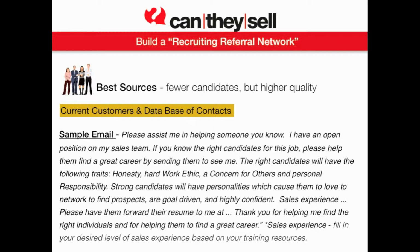Next is your database of contacts other than your customers. This is a list of contacts you keep in your address book. Send an email to all of them on a regular basis. Here's a sample email to send to your current customers or list of contacts.